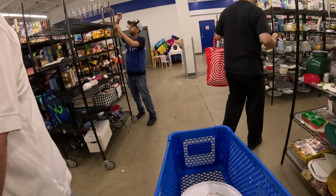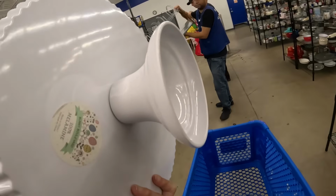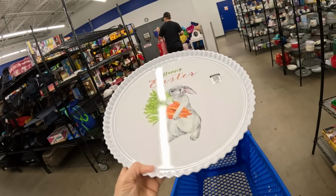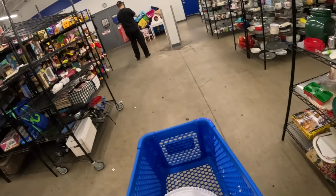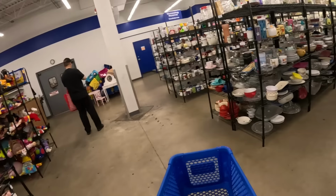I got an Easter platter, like a... Where did this even come from? Bunny Boulevard. I don't know, there's something about this I really like. Cupcakes, you know. The mind has all the imaginings of what you're going to put on your Easter platter. All right, where shall we start? No new carts are out yet.